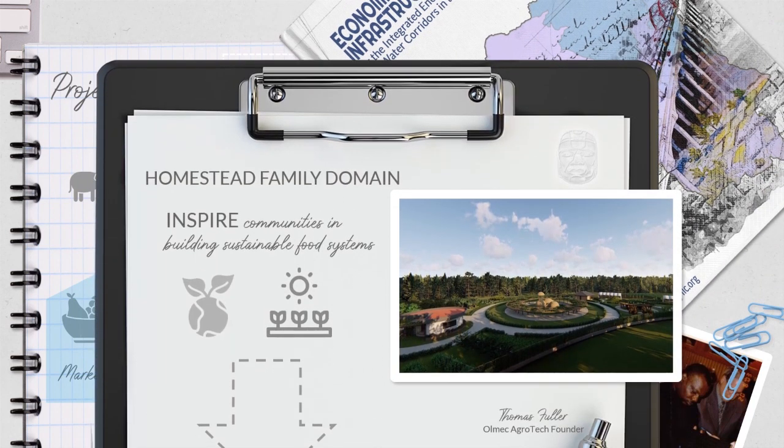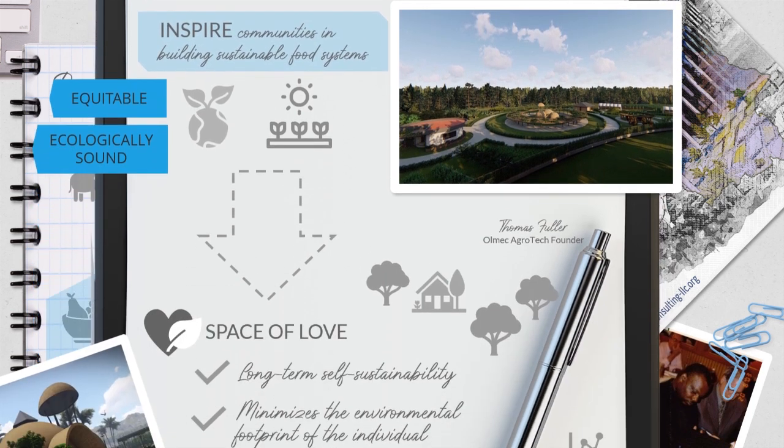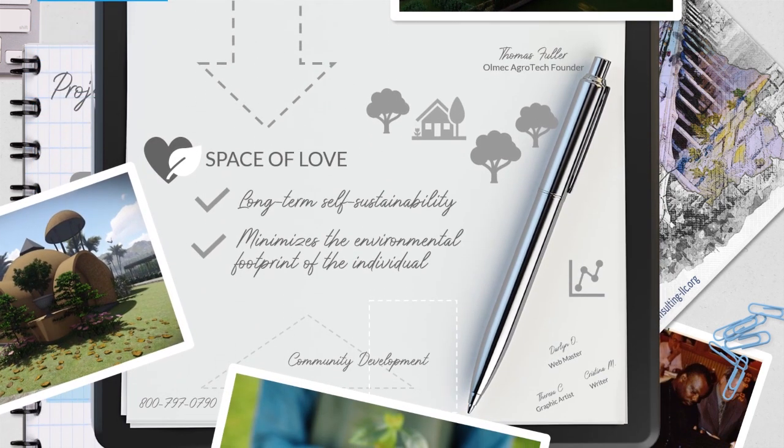Homestead family domain. Our goal is to inspire communities in building sustainable food systems that are equitable and ecologically sound. We aim to create a just world, one food secure community at a time, through the utilization of the Space of Love Family Domain Project. With comprehensive plans, it makes your kin's family homestead so easy.